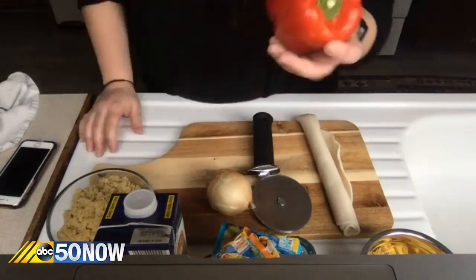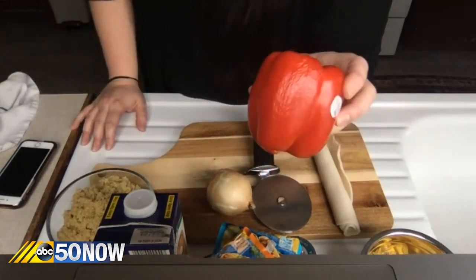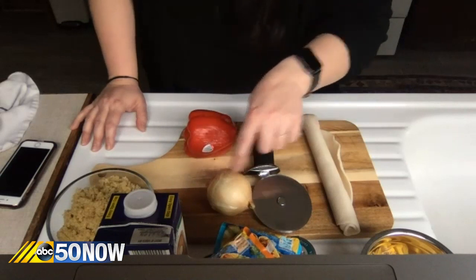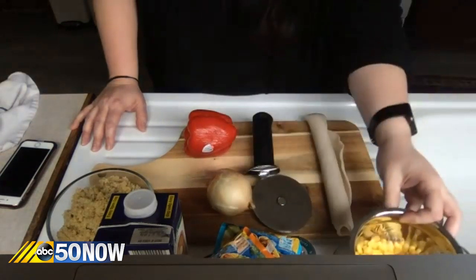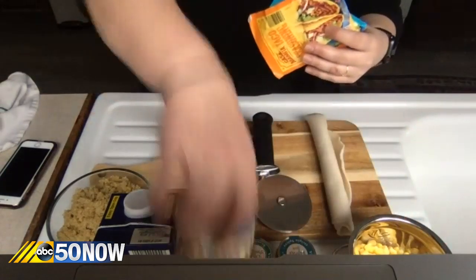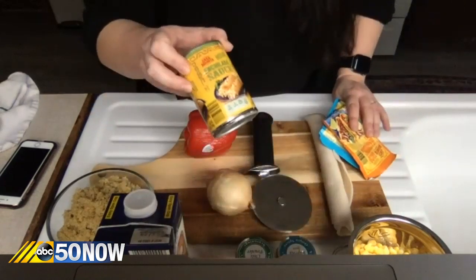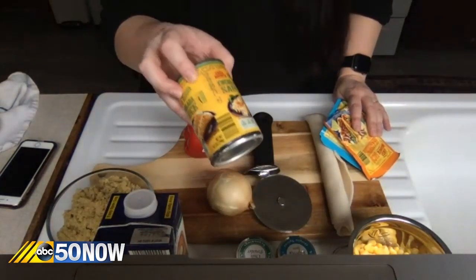I actually wanted to show you that this bell pepper is a little wrinkly, and I'm showing that on purpose because this is a little past prime, but it's still totally usable, so don't waste anything, especially right now. Onion, some store-bought pie crust, canned corn or frozen corn, some taco seasoning, black beans, and then enchilada sauce. Now, normally I make these with red enchilada sauce, but I don't have that right now because I'm quarantined, so I'm using green.